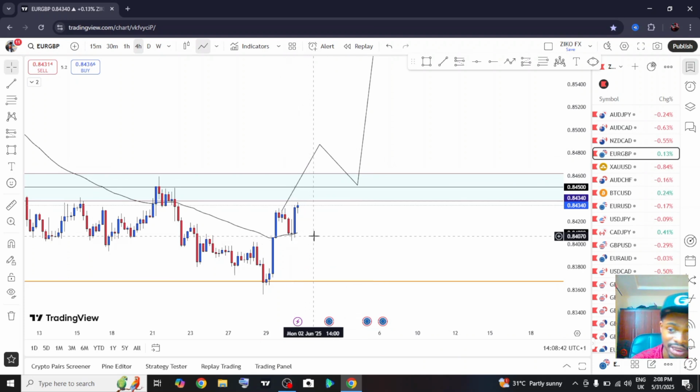So these are the pairs for the week. There are other pairs, but I'm not really interested because these pairs are really very good for the week. We don't really need to trade all the 20 pairs. I've already analyzed all of them with the set and forget strategy. These ones are looking the best.